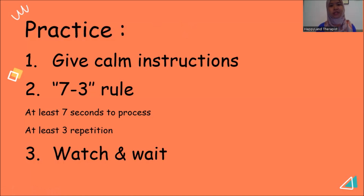These strategies must be used together with the previous 3 strategies. Yes, we need to give a calm instruction, but the instruction needs to consider their level of understanding. And yes, we can practice the 7-3 rule, but we also need to consider whether the instruction we give is close, direct, clear, and specific. All right, there are many more strategies in providing clear instruction to the child, but for now I'm sharing only 4 strategies that I always practice. I hope you can practice all 4 strategies.